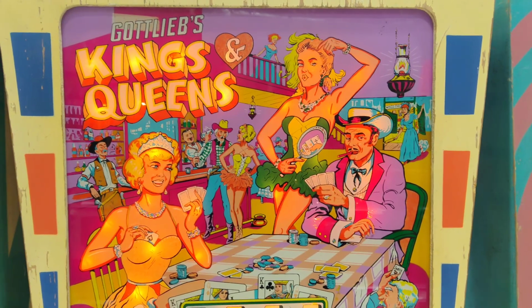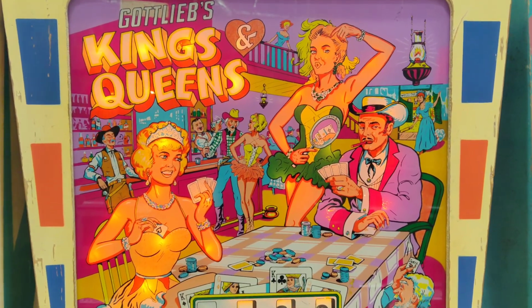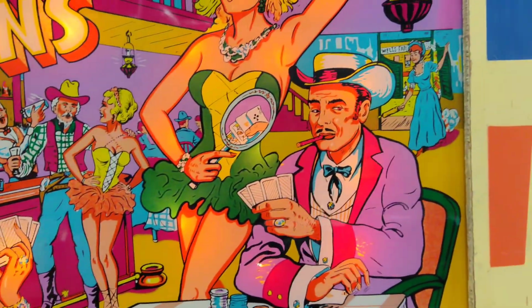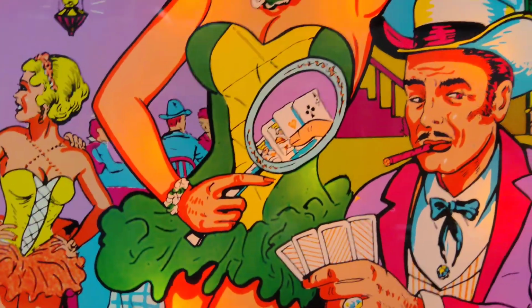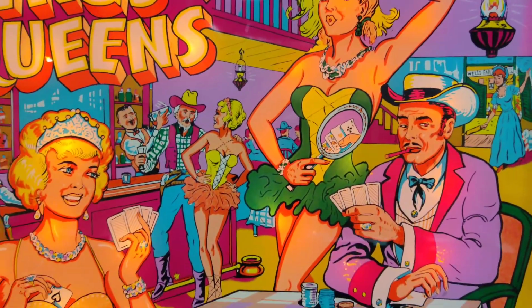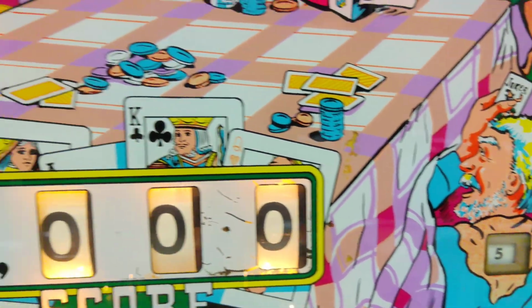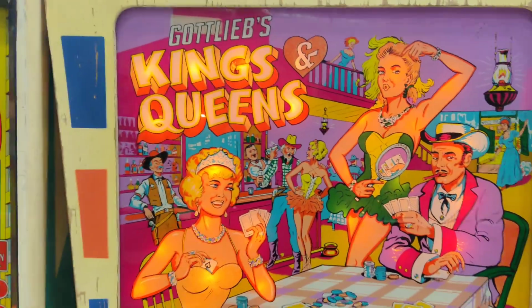One of the key reasons, the Western themed art, Roy Parker in the back box, just a great little tableau. Seems like she's got an ace there in reserve, and you can see that he seems a little bit blasé and probably shouldn't be, given that he seems to be possibly at a little bit of a disadvantage there in his play. Lots of great detail in the artwork that you can see in all kinds of areas of the back box. Really typical of the very best Roy Parker artwork.